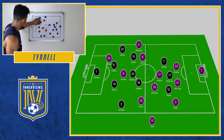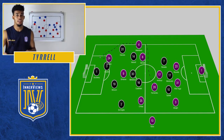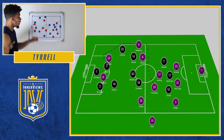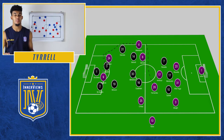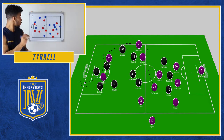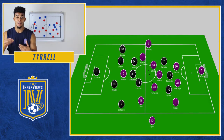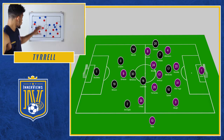Benassi makes the run, which Chiellini tracks. The cross comes in. Benassi gets onto it, but he fires a shot off Chiellini, and it falls to Simeone ahead of De Sciglio. But he flashes at the shot, doesn't make any connection. And with that being said, Fiorentina missed a golden opportunity to equalize and go into halftime 1-1. But they didn't, and they weren't any better in front of goal or in the final third.